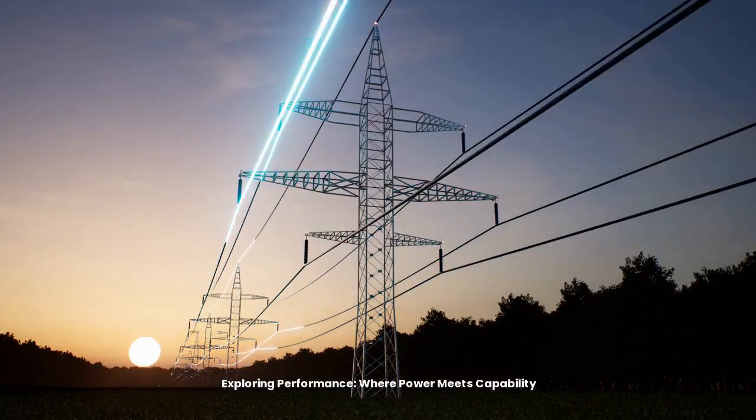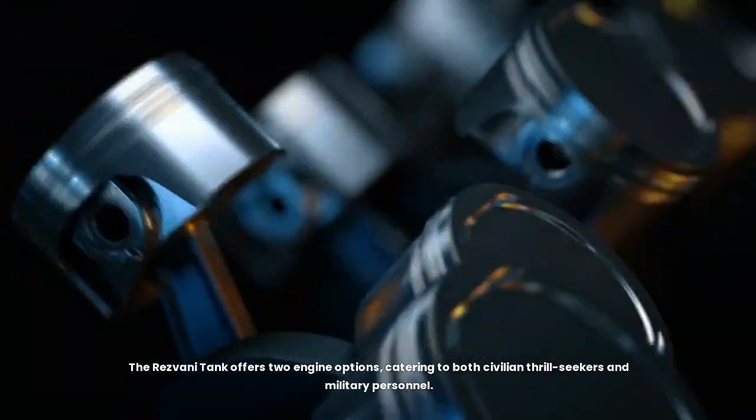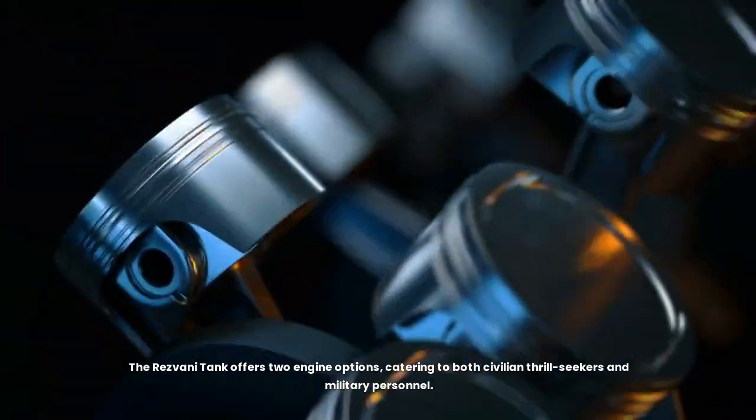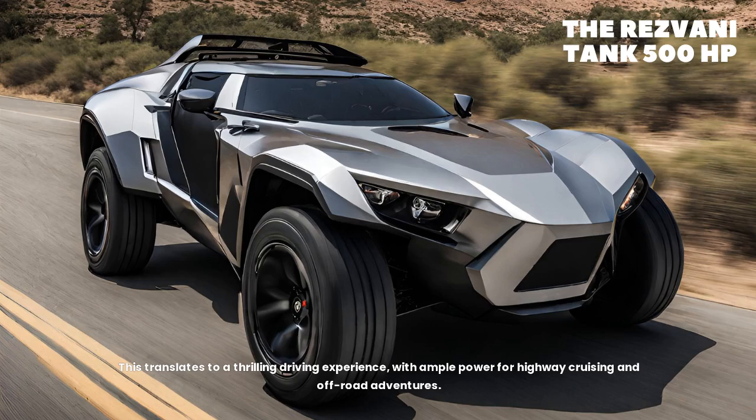Exploring performance, where power meets capability. The Rezvani Tank offers two engine options, catering to both civilian thrill-seekers and military personnel. The civilian model packs a punch with a 6.4L V8 engine churning out 500 horsepower. This translates to a thrilling driving experience, with ample power for highway cruising and off-road adventures.